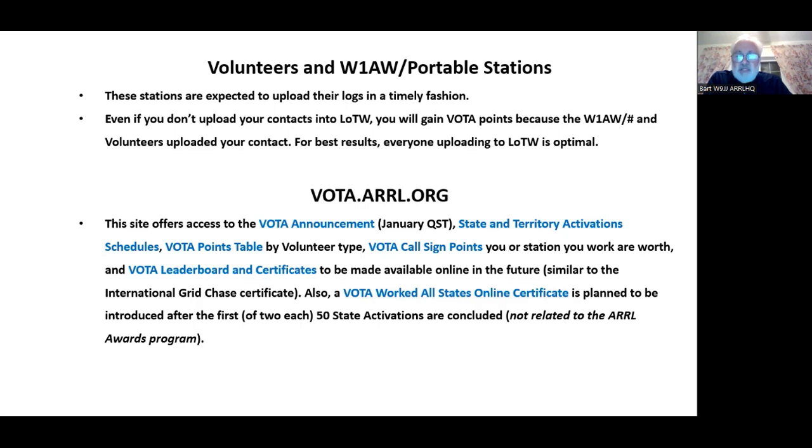And at a point, probably after we get through the first 50 state activations, we're going to put out a Worked All States online certificate. So it'll be a VOTA W1AW portable Worked All States certificate in a fashion similar to how that International Grid Chase certificate had looked.